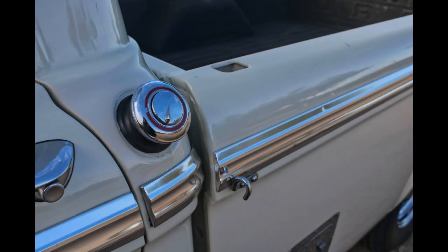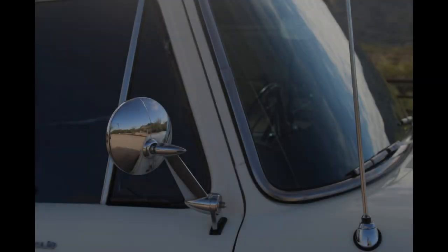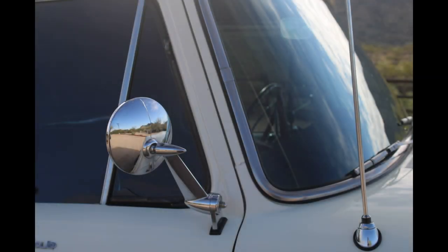Since I've had the truck, I've done about everything. There's probably nothing I haven't touched on that truck. It's completely redone. I drive it frequently. It was my daily driver. This was a truck I bought used, and now it's become a classic truck.